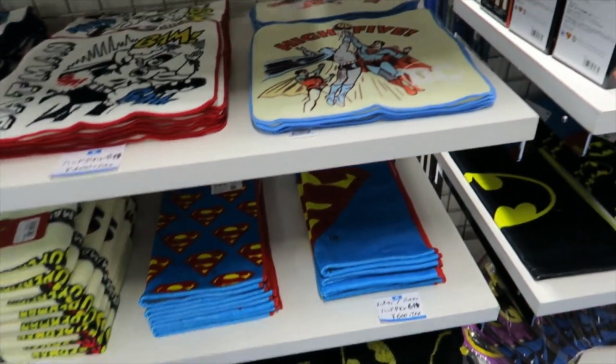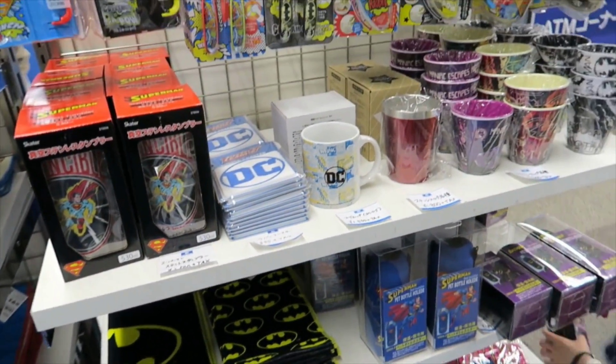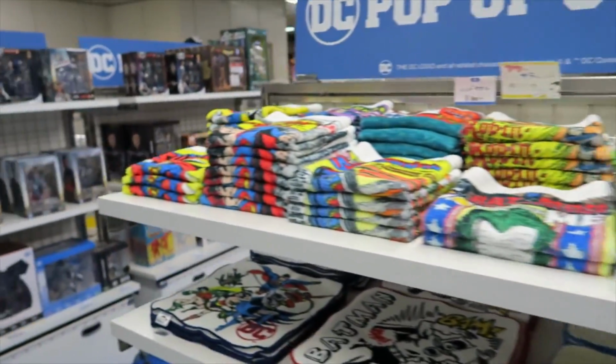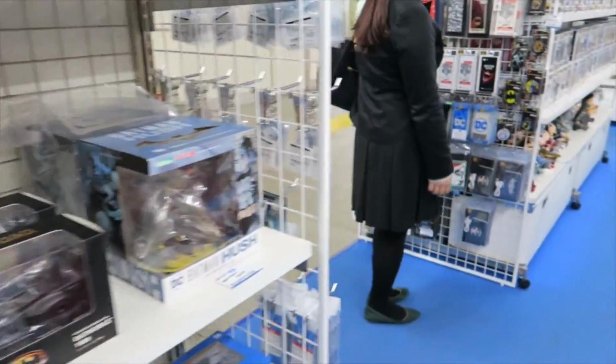As we look at towels, lots and lots of DC-branded towels, cups, mugs, blah, blah, blah. Mug Costanza. So all that stuff. I want that. I want that and that. I want a Batman.